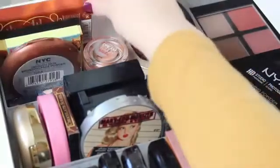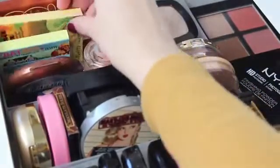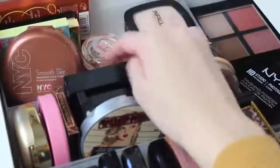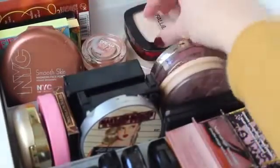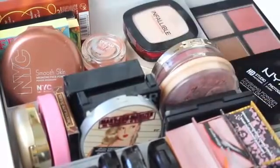So back here I have the Bourjois bronzer, I have a few of the balm products, I have Hot Mama, I have Bahama Mama, and I also have Frat Boy, which is the wrong way round. I then also have the NYC Smooth Skin Bronzer, which is actually really good. I then have a Maybelline Dream Touch blush, and then underneath here I have a Rimmel Stay Matte powder and a L'Oreal Infallible powder, which actually at the moment is my favourite powder.